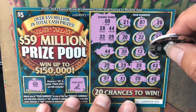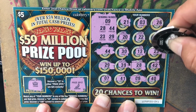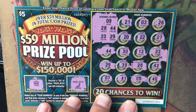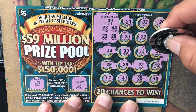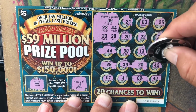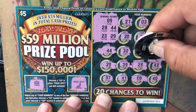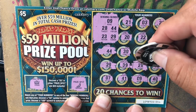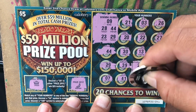Okay, so let's see what's under 23. Five matches, guys. I didn't want the six match, because if it's six matches, it would be a $6 prize. But hopefully it's the $2 or $5 underneath, and we got the $2, so we got a $10 win. And then 28. Nice, doubled up on this ticket.